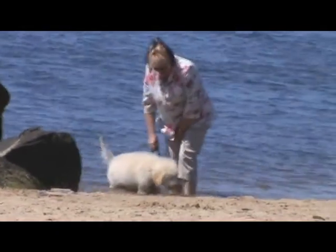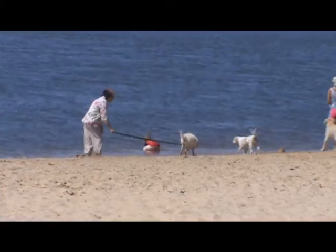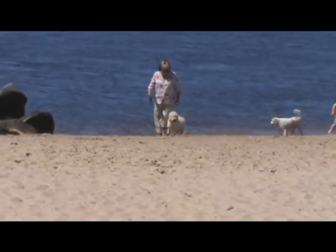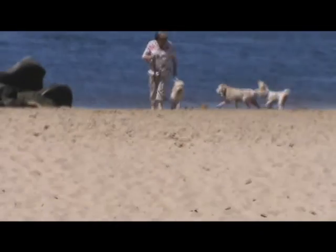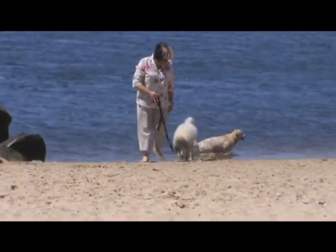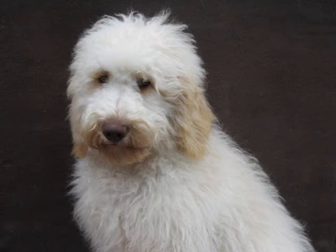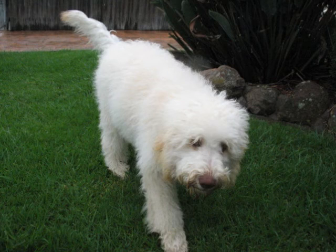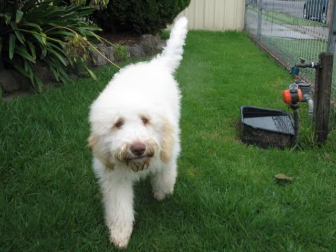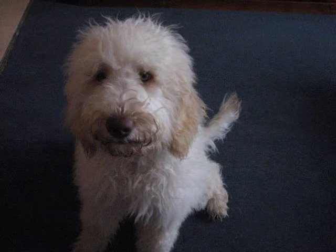As you can see, she's had no hesitation being in the water, although I had to hitch up my pants. Here we see her going after another dog and being called back successfully without having to tug on the lead. As you can see, there were lots of dogs at the beach, and the star of our video chose to ignore them. Here we have a beautiful photograph of her, and another one out on my front lawn. Here we see her looking at the camera, and here on the carpet inside.